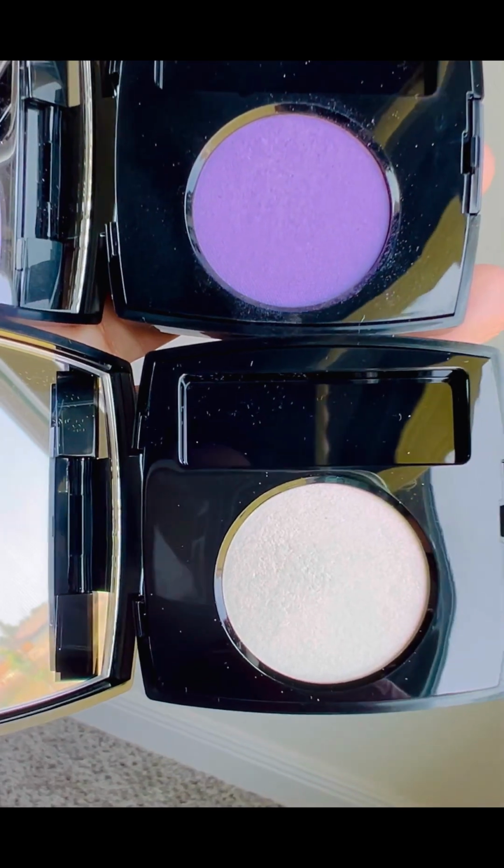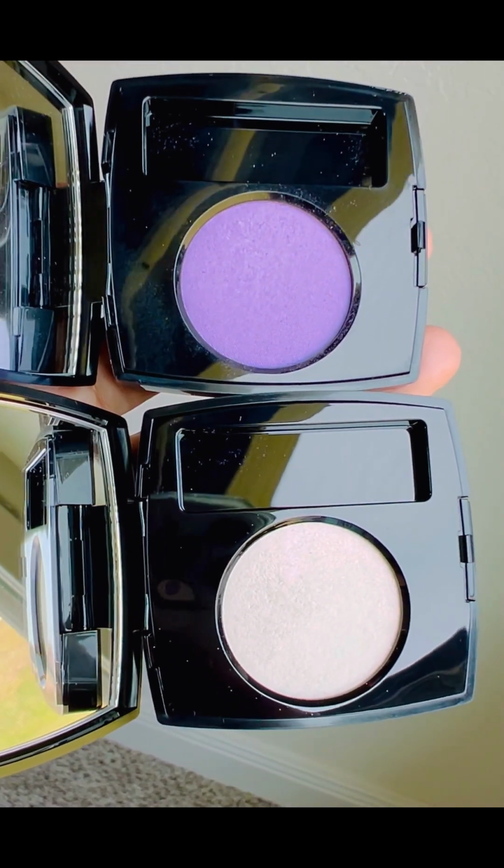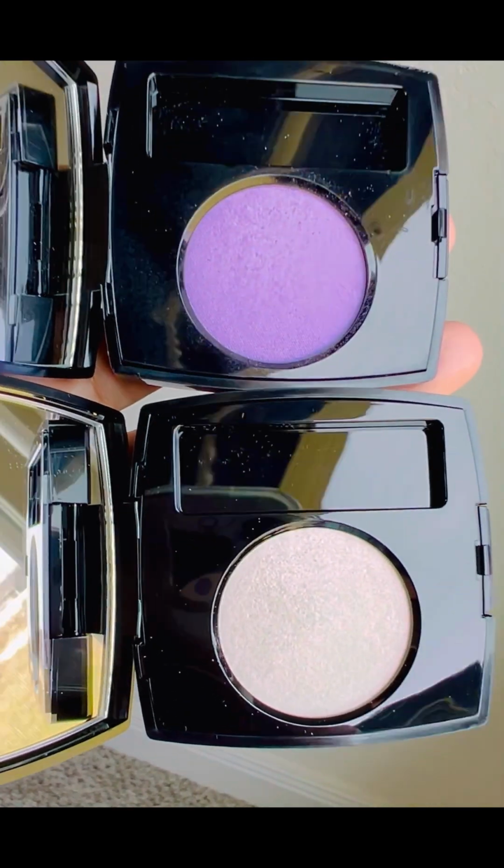Let's do the eye look now, and I'm so excited. So these are the two colors in the sunlight. The beautiful glistening. I'm gonna start off with my Tom Ford number 13. This is gonna be all over my lid on both sides. Going in again, I want to build up the purple shade.